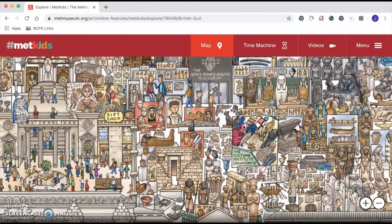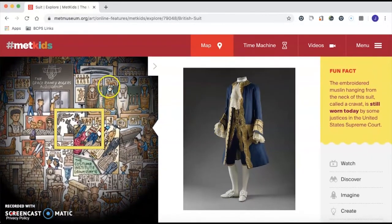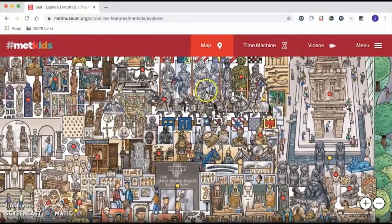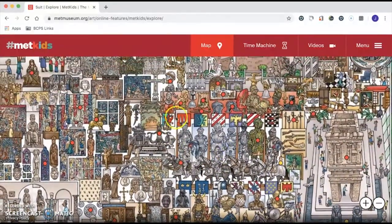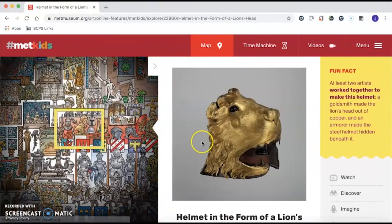The Metropolitan Museum of Art in New York City has this great feature where you can take a virtual tour of their collection using a map. You can drag the map to visit different parts of the museum and hover or click on the dots to learn more about the artwork. Let's see if I can find an artwork I want to include in my museum.